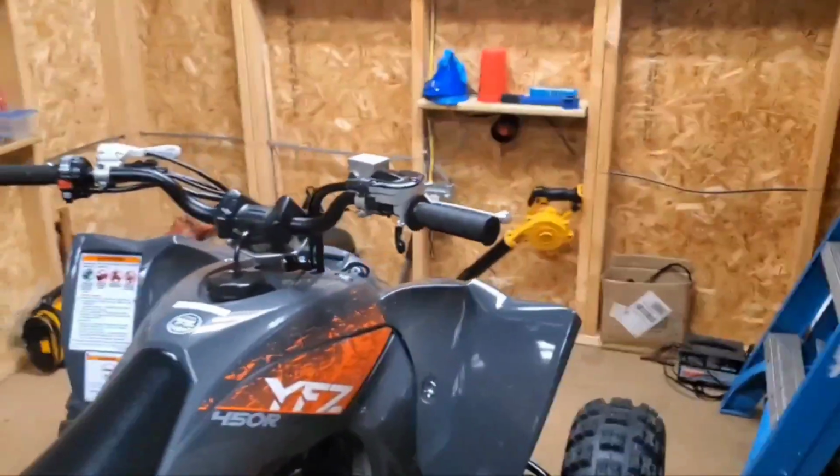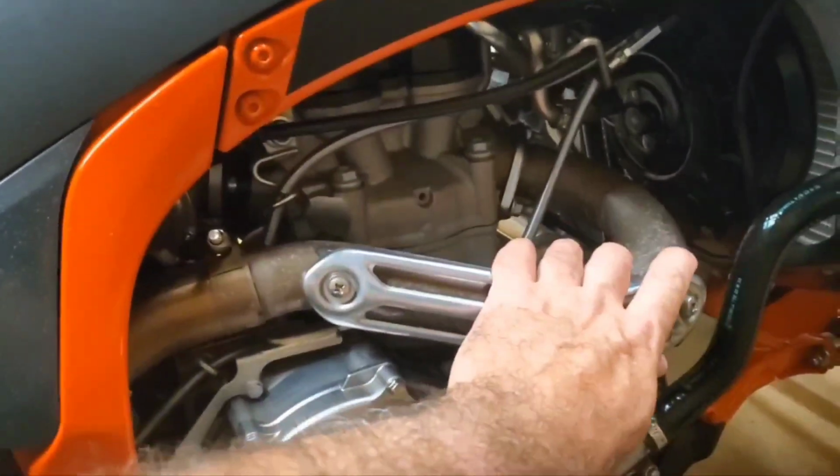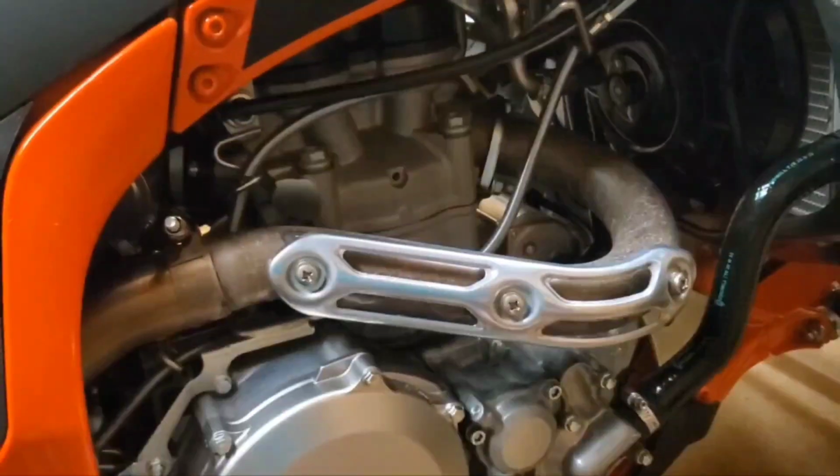So I just wanted to show you guys that this is cold. It's not been running, it's been in the shed and it's cold. So we're gonna start it up and I'm gonna show you all how it's gonna get red. And as soon as you give it gas, the redness is gonna go away.